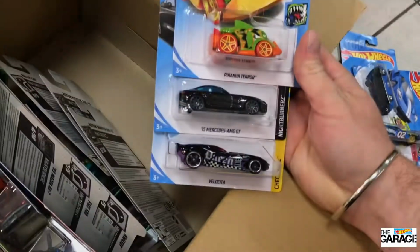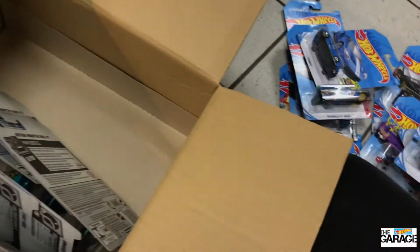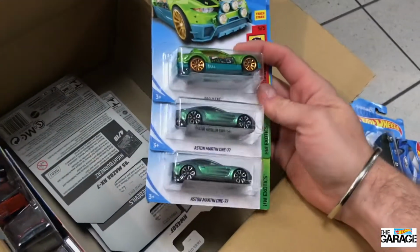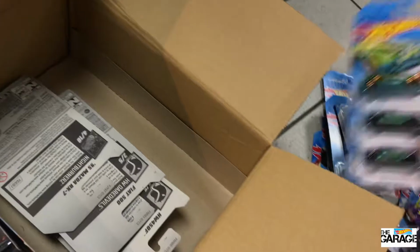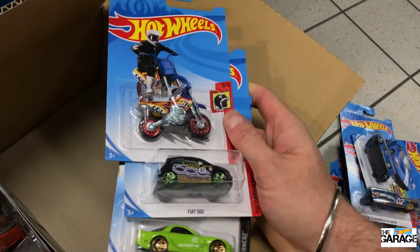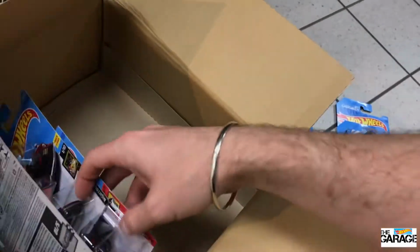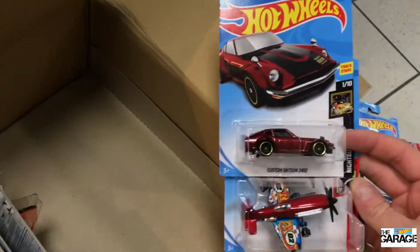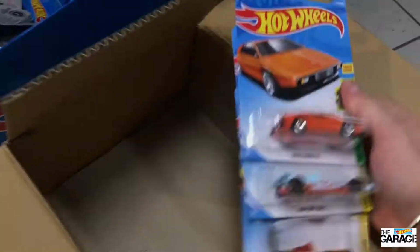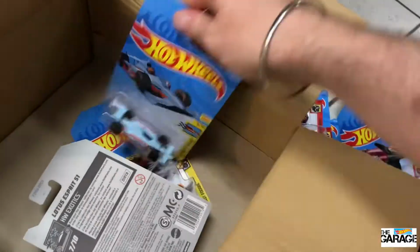Fantasy, got it. And then the Veloster there, I think. Didn't take that one. Got the Aston Martin. I already have it in different colours. I don't really like that green. Got that 500. Got that Mazda. Was that a Mazda? Oh, that looks like that one is for me. Thank you very much. Custom Datsun. I'll take that. I think there's only one per case of that.